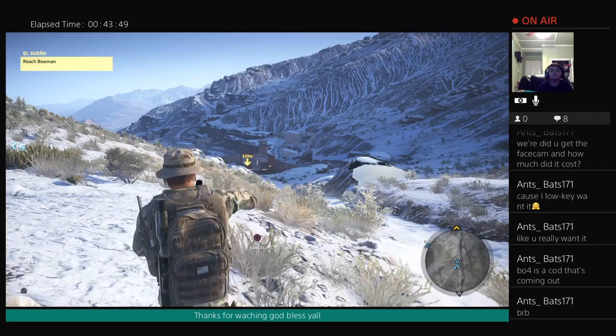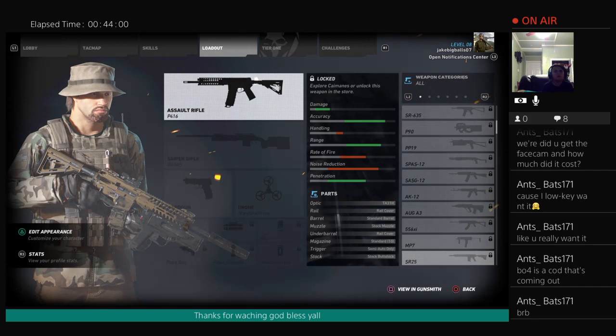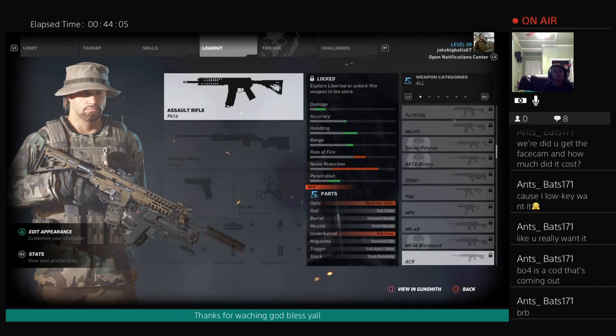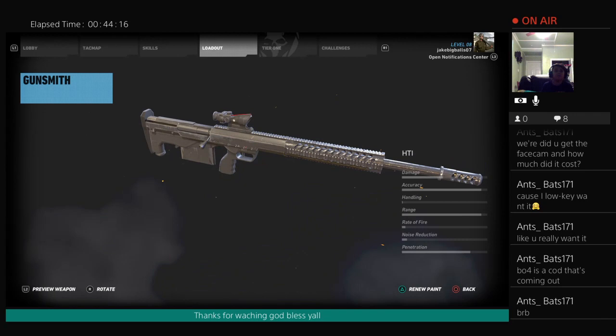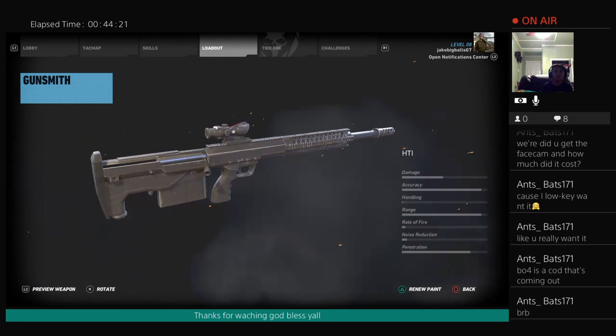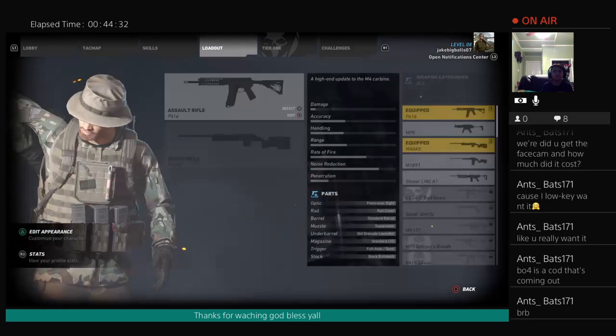What is an HTI? Oh, Q! Are you kidding me? HTI. These are all the guns, by the way. HTI. Handling is bad. Damage is bad. Accuracy is good. Range is good. Rate of fire is bad, oh, because it's a sniper. Noise reduction is low, which is good, I'm guessing. Penetration is okay. We'll do that later. Done. Wait, edit.